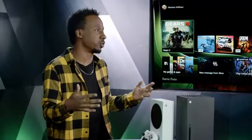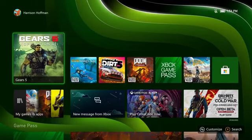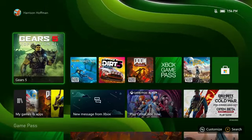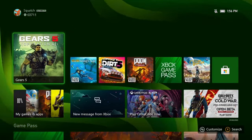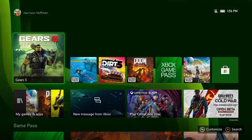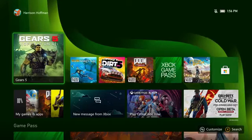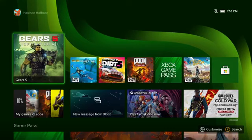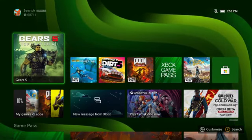So first thing we notice when you turn on the console is home, of course. So let's walk through what's new here. The team has really spent a lot of time over the last year plus simplifying, optimizing, refining the experience on Xbox to really make it, one, simpler and more accessible for people who are new to Xbox, who might not have ever had an Xbox console before, and two, a lot more powerful and useful for those upgraders and those kind of loyal Xbox gamers.